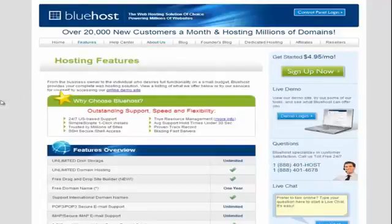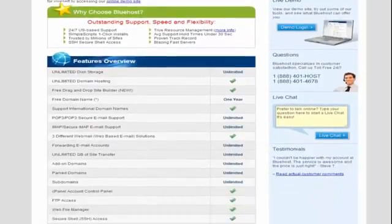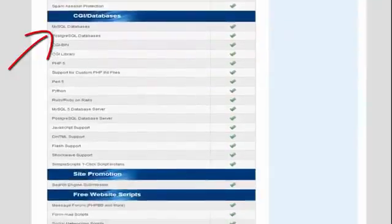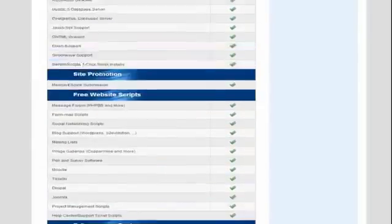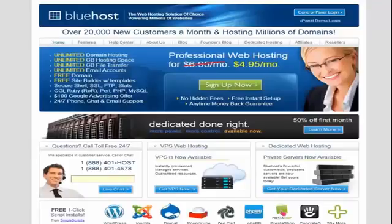And the best thing of all is the feature pack that you get. As you can see here, I'm not going to go through and read every bit of it, but it's pretty much got all the bells and whistles. This is not just a bare bones hosting scenario. This is full featured hosting. It has all the things that you would need regardless of what you want to do online. So you've got to check them out. Their web hosting is second to none.